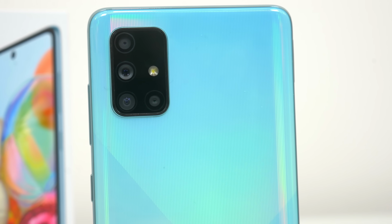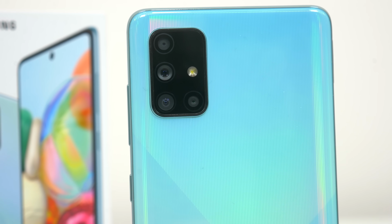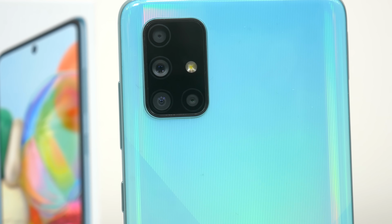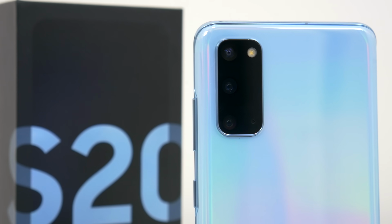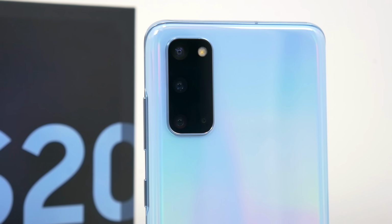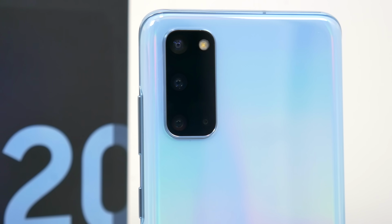Hardware-wise, the A71 has a 64 megapixel f1.8 main shooter, a 12 megapixel ultra-wide lens, a 5 megapixel depth sensor, and a special 5 megapixel macro lens, which is actually unique to just the A series right now. The S20 offers a 12 megapixel f1.8 main lens, 64 megapixel telephoto lens, and a 12 megapixel ultra wide.